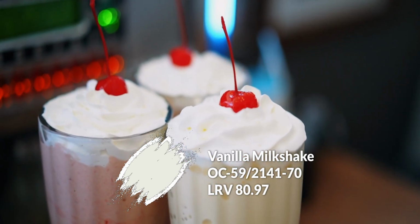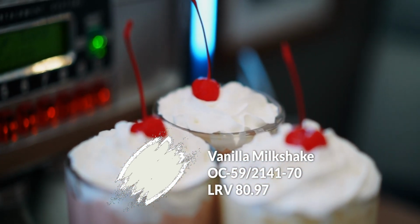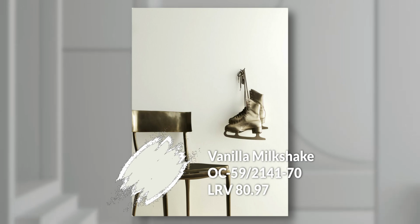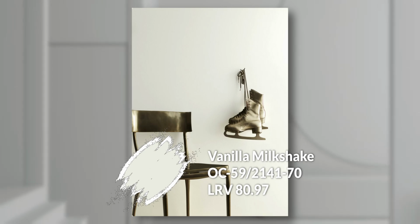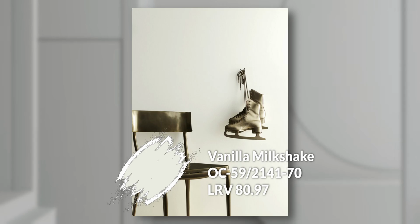Not your traditional clean stark white, but I do love it in this palette because it's a little more, not rough around the edges, but it's an off-white rather than a pure white. And other than maybe snow, there's nothing really pure, clean, sterile white in nature. So I wanted to reflect that in this palette with an off-white like Vanilla Milkshake.